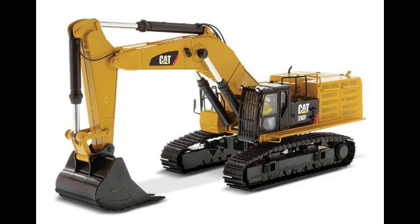Now, this is one I had to say, and I came across this because I got mailed a mini catalog, which was pretty nice, and also $10 off my first Diecast Masters purchase, courtesy of 3000 Toys. $10 off your first purchase of $50 or more on Diecast Masters.